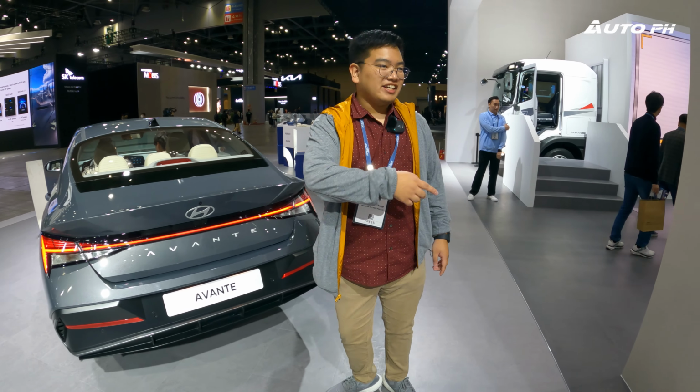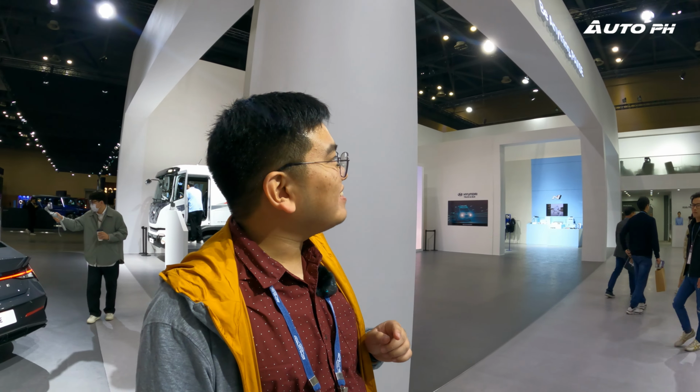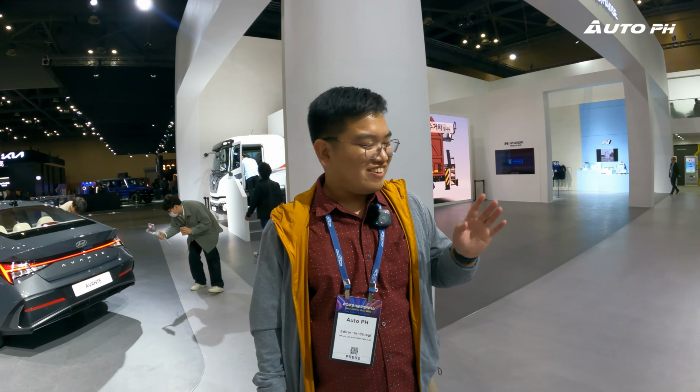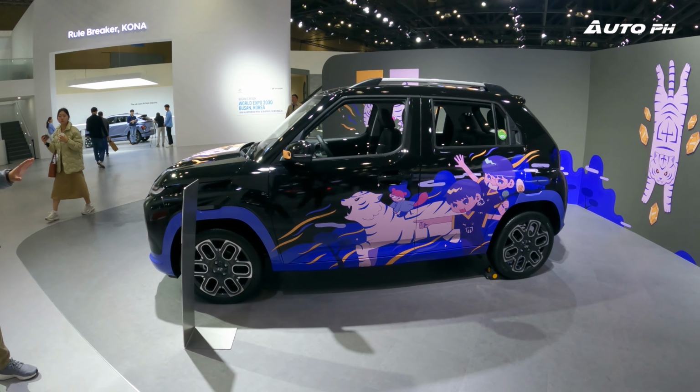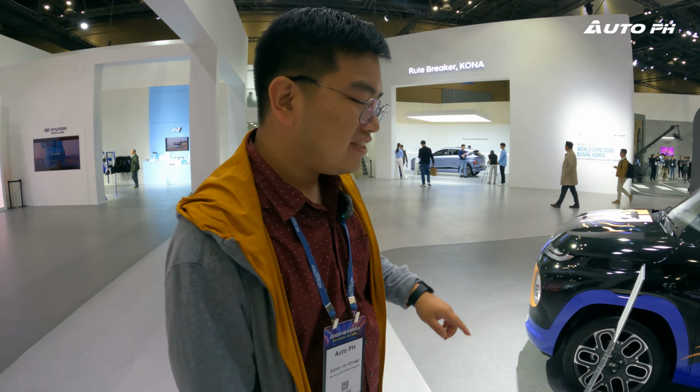Then behind me again, we have this truck. I don't know how to say it. Pavice, whatever you want to call it, that's what the truck is. Then we have another Casper over here with a different design. This one's a little bit more detailed, and we have even larger wheels, which also look really nice.